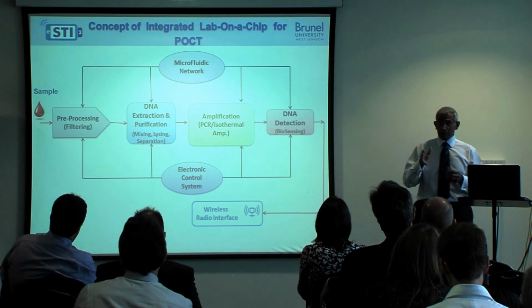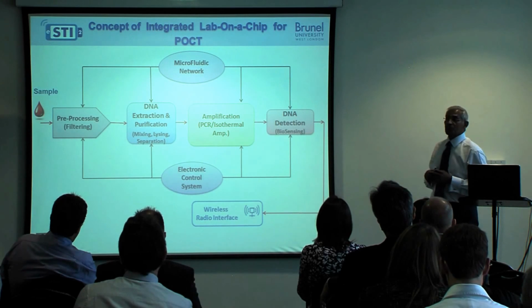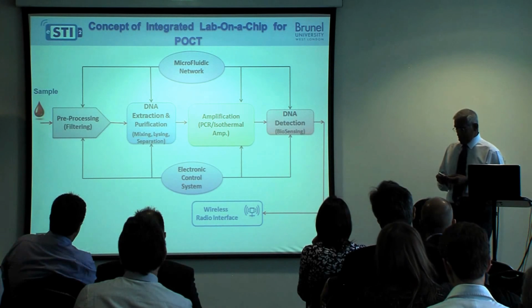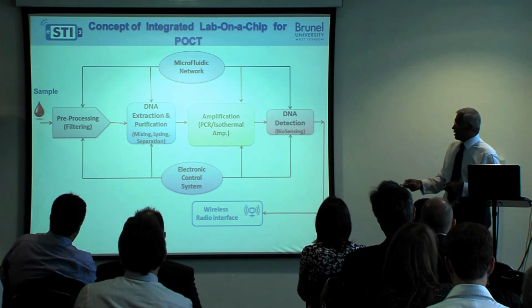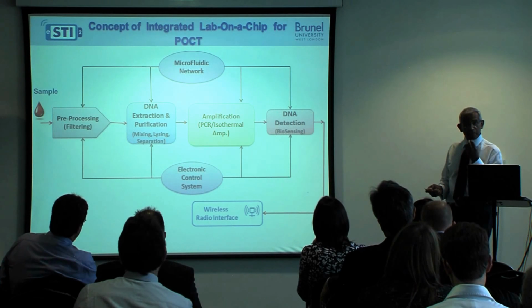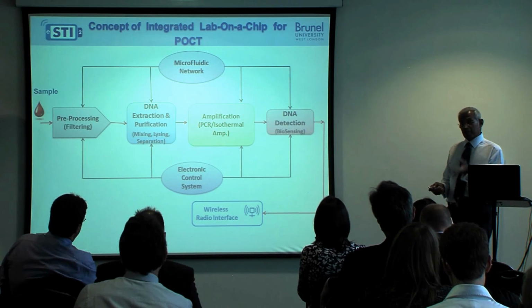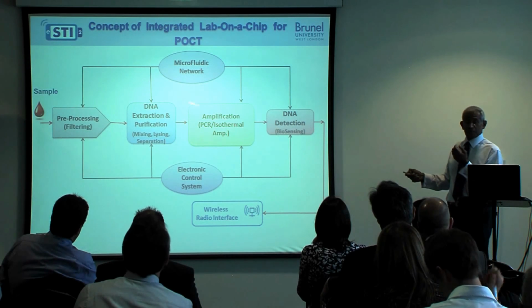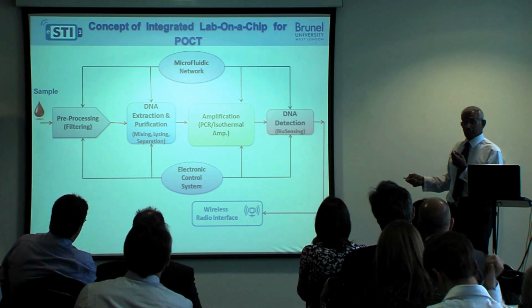So not only in the Western world, but also in the developing world, you require systems like this to actually do it on site. So what we are doing is putting a lot of effort into the front end in terms of sample collection, sample pre-processing, and then, of course, we have to do some sort of processing itself in terms of amplification and, of course, detection.